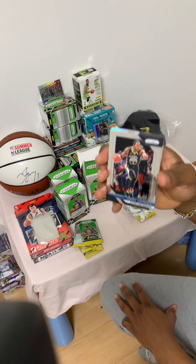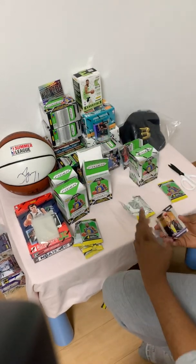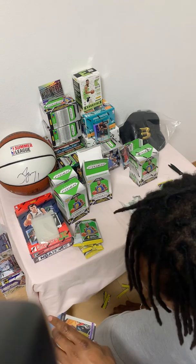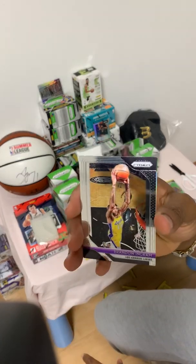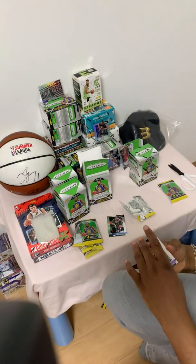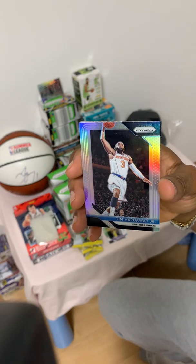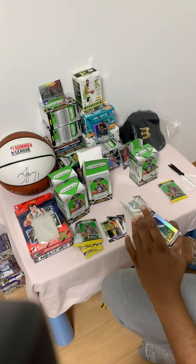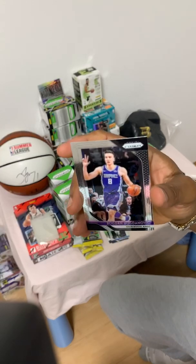Iguodala. Brandon Ingram. Mr. Ingram. Hardaway Jr. It's a Prizm, by the way. Bogdanovic.